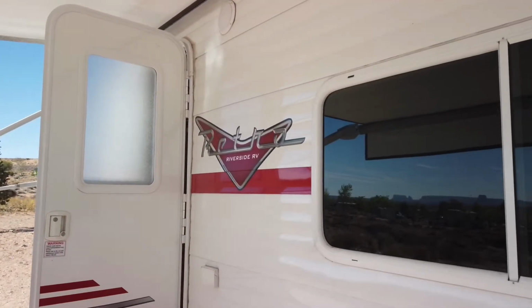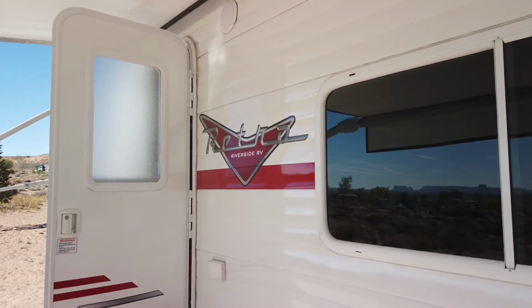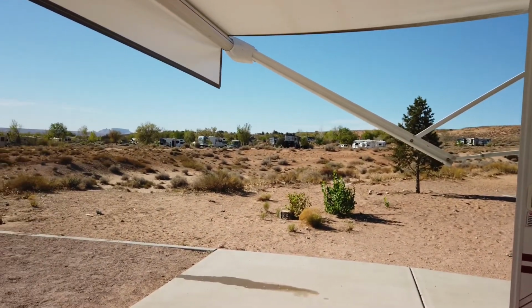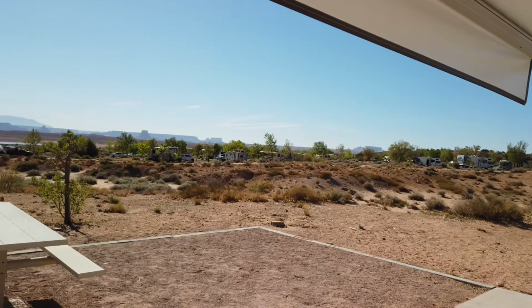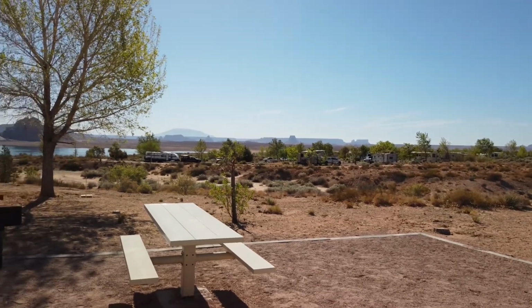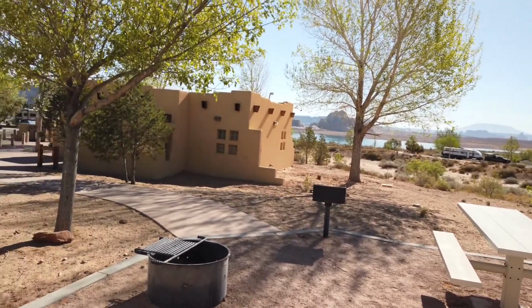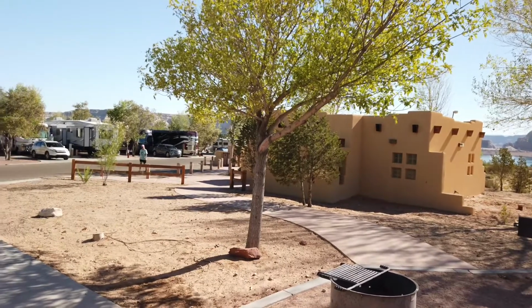All right, folks, Wahweap RV Campground in Page, Arizona. We could probably throw a rock and hit Utah. That's how close we are. That's one loop over there. We didn't drive through that one. We're about to leave. We're heading to Durango, Colorado. We came from the Grand Canyon. Right there's the bathhouse. That one's out of service. The one on the other side is very nice and very clean.